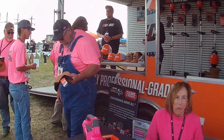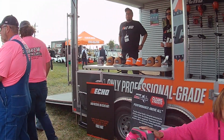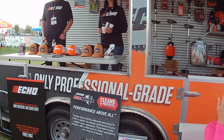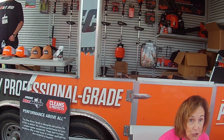Pink blowers? Blowers, limited edition. It's in support of breast cancer awareness. For this month, Echo has donated 40 of them. They're giving them away, and the proceeds, we have to grab the tickets, and the proceeds are going to pink breast cancer. Okay, how much are tickets?